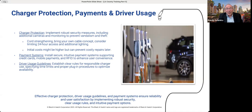And as far as payments go, the more versatile, the better, is what I always say. And so many incentive programs for charging stations will have requirements for different types of payment systems that need to be supported, including credit cards or mobile payments, cards that the driver carries with them, or fobs. Be sure to check the program rules if you're getting incentive funding to make sure that the chargers that you choose have all these necessary payment system options available that are required.